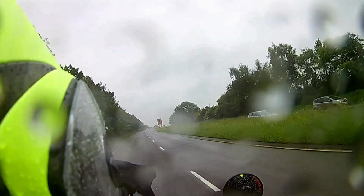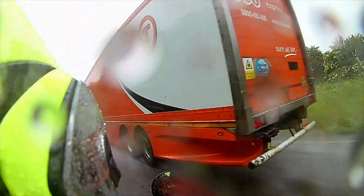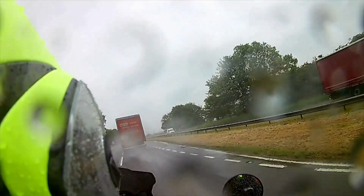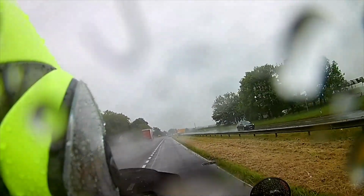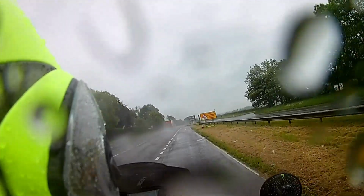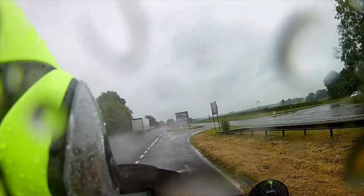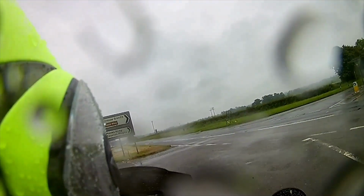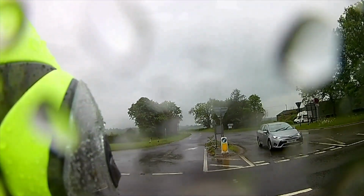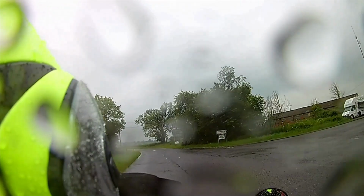We're approaching High Cross, which used to be at the centre of Roman Britain. It's named High Cross because it's where the old Roman roads of Watling Street and the Fosse Way crossed. Here we start our journey along this part of the Fosse Way at the B4455.